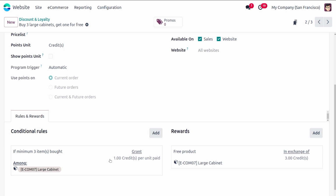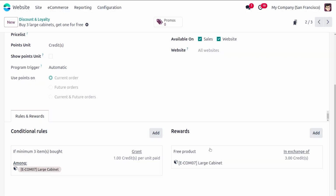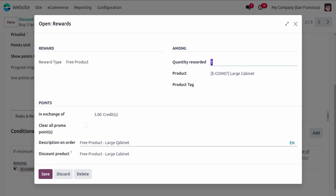While clicking on the conditional rules, here we can view the rule is configured here. The condition is minimum quantity 3, and here we can see the product is large cabinet. If the customer purchased minimum 3 quantity of large cabinet, then here we can see the reward from here. A free product, large cabinet, is given as a reward. So let's check this.